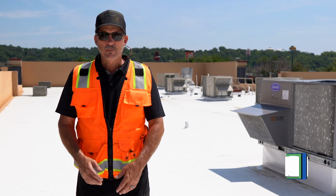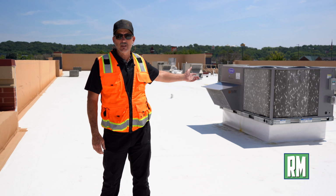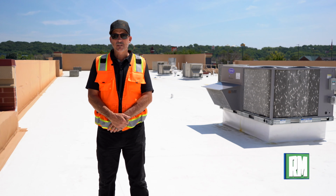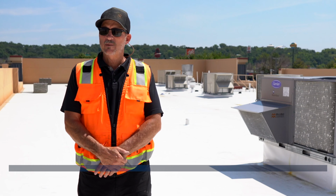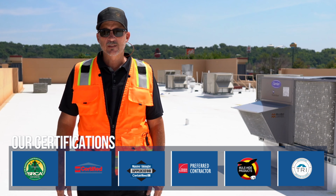Thank you for joining us up on the roof. One of the things that I want to show you is the type of damage that can happen from hail. If you look at the unit behind me, you can see all the dents in the coil. Same thing happens to the membrane, the walls, the whole roof gets damaged.